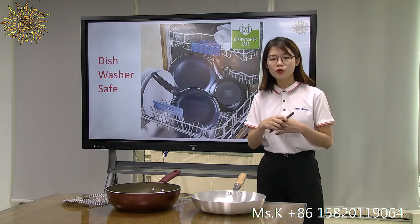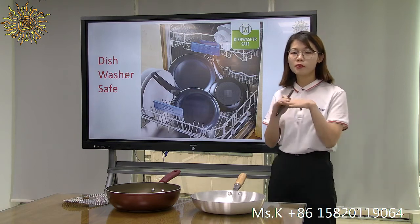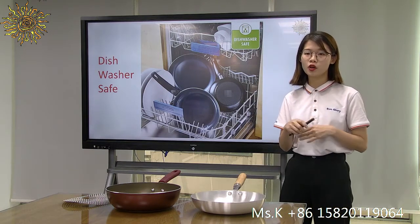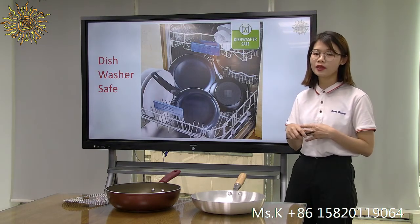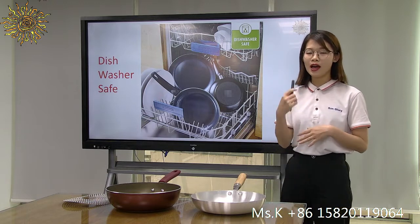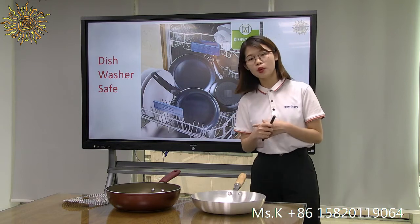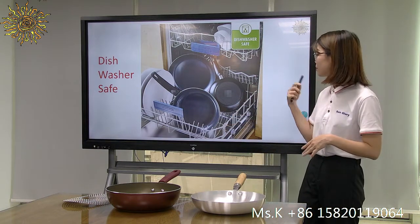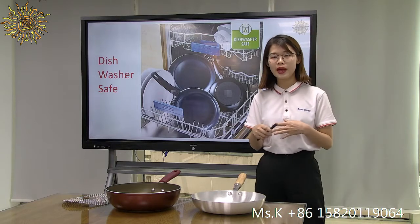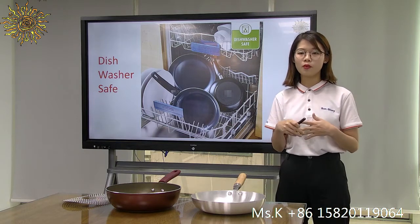As we all know, detergent will harm people's skin. The frying pan can be put in the dishwasher without washing by hand, to avoid the possibility of hurting the lady's skin. So it is very popular with mothers. Do you know how to make frying pans? Here is the video of how the frying pan was made.